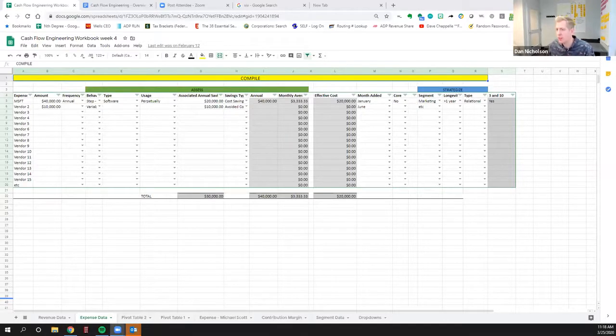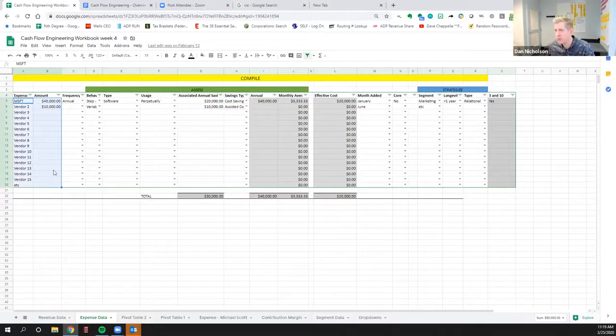What we do in step one, compile, is we go into QuickBooks or whatever our accounting system is. We run a report, expense details by vendor for the last 12 months. I do it for the last 12 months, not last year, because chances are you've made some changes in January, February, and March of this year that are different than what you did a year ago. So I take a rolling 12 months. I dump it in here by vendor and the amount. These two columns are really what you take from QuickBooks. And then we identify the frequency. Is it an annual expense, one time, monthly, bi-monthly, quarterly?